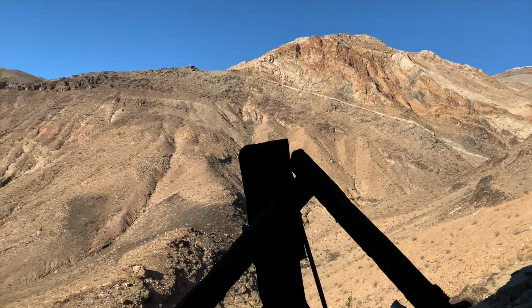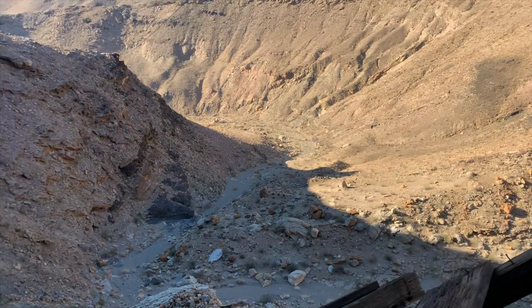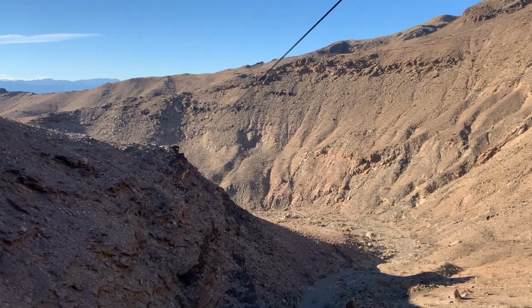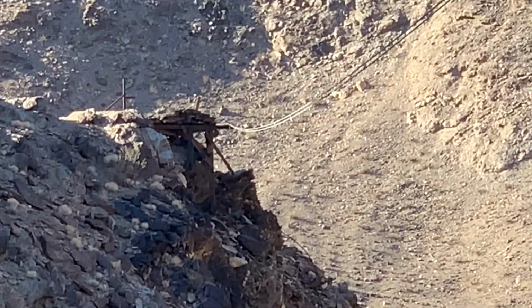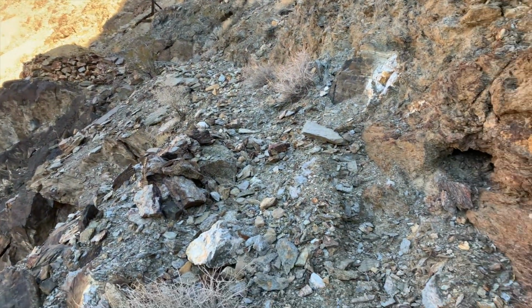And at the mine you can see the cable where it ends, and there's the old Model A engine and had a 4-speed transmission coupled to two drums. So a smaller drum was used to pull ore out of the mine, and the larger drum was for the main haulback cable for the tramway.